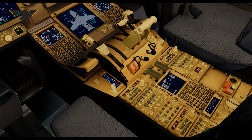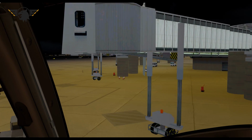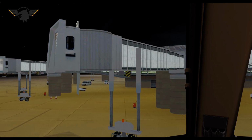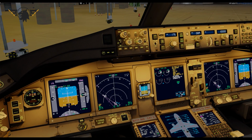A lot of you ask how to do that. You can't do that at every airport. Some developers are really cool and actually implement dynamic jetways. Others not so much, and I just clicked on my other screen, whoops, my bad. Others not so much, which is really annoying, but whatever. Some do, this does, and this is an old scenery. This is Paris from way back when, like really, really old scenery.